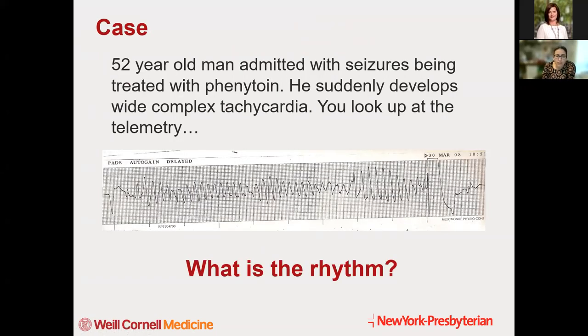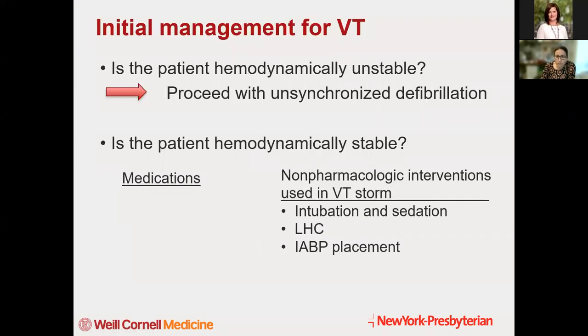So next case, we have a 52-year-old man who's admitted with seizures and is being treated with phenytoin. He suddenly develops wide complex tachycardia. You look up at the monitor and you see this. So this is a picture of polymorphic ventricular tachycardia, which is different than what we saw before.